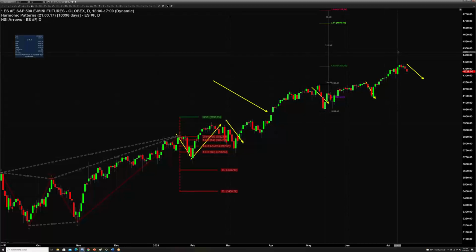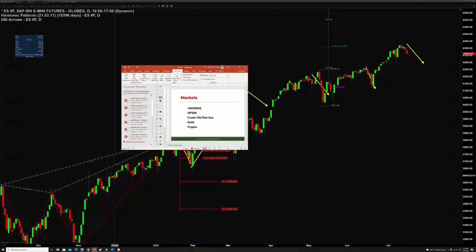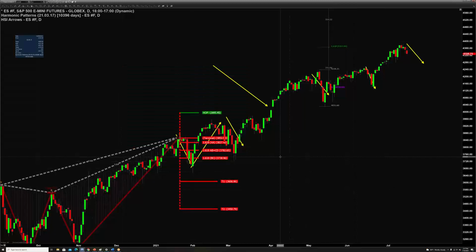I think it's pretty clear that's what's happening, especially with hitting this 1618 a few sessions ago and now completing a 3-bar reversal. We talked about that 3-bar reversal in our course last week, and just to recall, I want to find that illustration. I'll show you that illustration in a minute. We'll come back to that. But the key 3-bar reversal, that's what we're going to get with today's action. So we want to keep an eye on it. S&P, again, 42.50, 42.75. It's not going to surprise us.